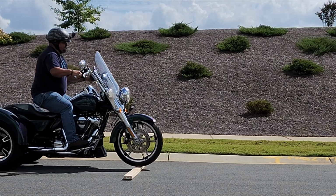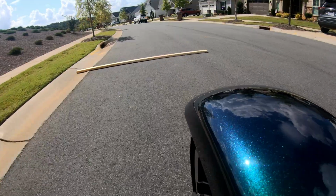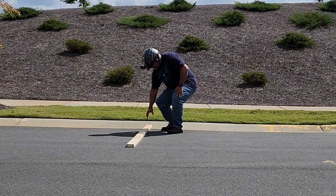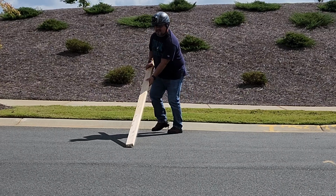For smaller obstacles, aim to ride over them with all three wheels. Keep a steady grip on the handlebars, but don't tense up. Let the Trike glide over the obstacle smoothly. If you encounter a larger obstacle that you cannot ride over, like a fallen tree, slow down and come to a controlled stop. Assess the situation and, if necessary, dismount and remove the obstacle out of your path. Remember, staying calm and composed is key when facing unexpected challenges. Your adaptability will ensure a safe and enjoyable journey.